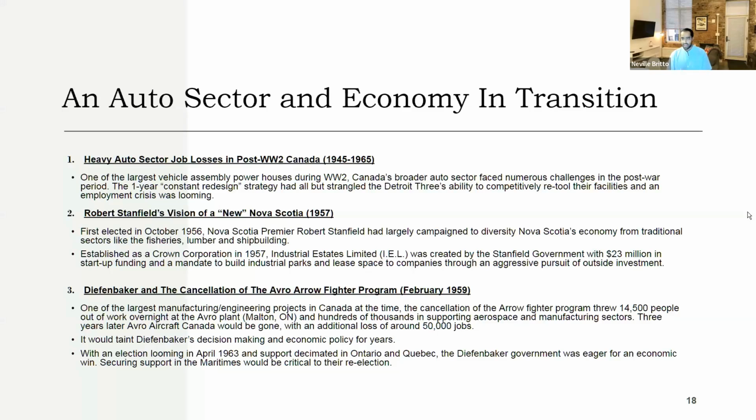So to understand why Volvo came, you really have to understand there were three core themes happening in Canada at the time, to get some more context. Right after the Second World War, Canada had been a powerhouse during the war, and the Canadian automotive industry retrenched a little bit. It was suffering from about 1945 right on up until the Auto Pact. It had suffered heavy losses.